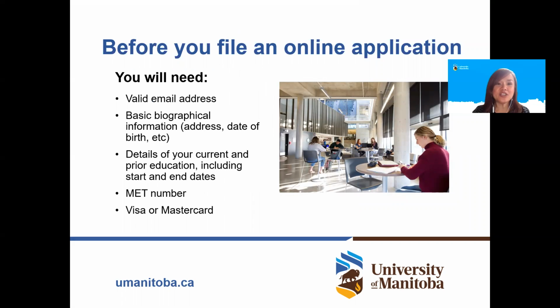Now that you know the admission requirements and what you want to apply to, before you file that online application, there are a couple of things that we feel would be useful for you to know ahead of time. This will basically allow for a faster process of filing an application. In reality, you'll find that our online application is super user-friendly and really quick to fill out. But of course, when you have some information ahead of time, it definitely will make things move even faster.